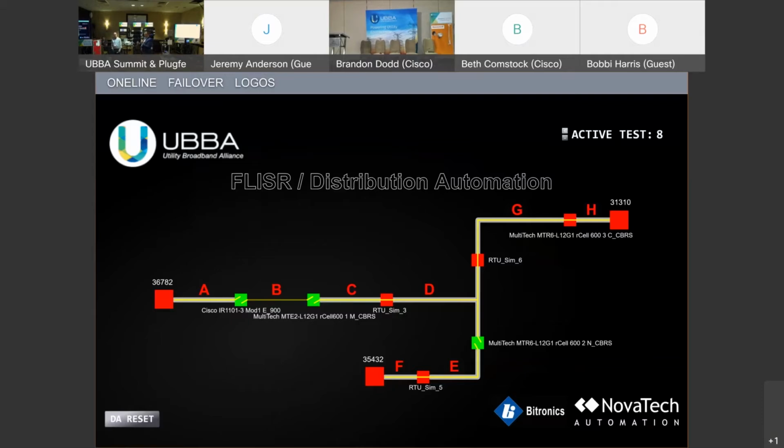A lot of times, though, we will program in a delay that might be on the order of 60 seconds to 2 minutes. Usually the goal of a FLISR scheme is to restore service in less than 5 minutes from the initial outage or the initial lockout condition. And the reason is in reporting structure that turns it from a sustained outage, a SAIDI, in our reliability reporting statistics, into a momentary outage or a MAIFI number. So does that answer your question, or we can get into it in more technical detail if you'd like to.